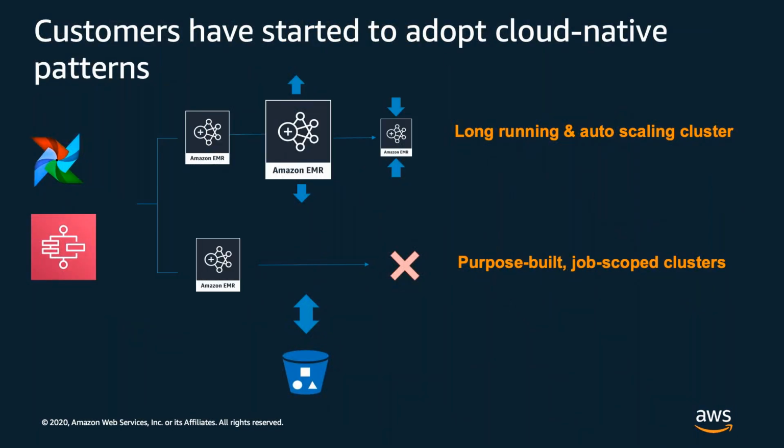Now, compared to on-premises, most customers who run on the cloud choose a combination of two patterns. In this pattern, the data always resides in S3 instead of HDFS. And then customers run a combination of transient and persistent clusters. When customers ask about which pattern they should run, we tell them that it's a choice.